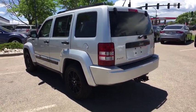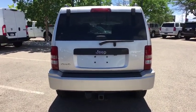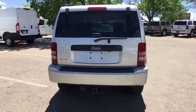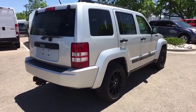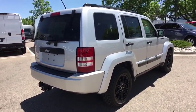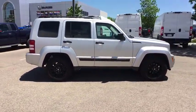Here are some of this vehicle's great options. Traction control, stability control, automatic transmission, power steering, power windows, remote power door locks, tachometer, rear wiper, power mirrors, head-up display, tilt steering wheel, full-size spare tire, trailer tow class 3 group.